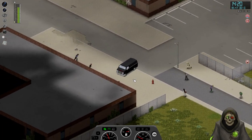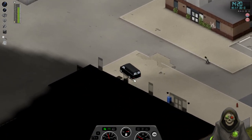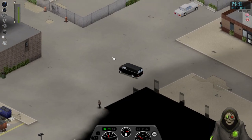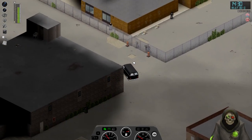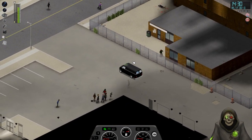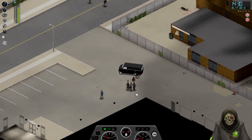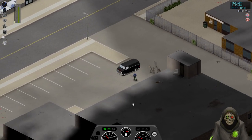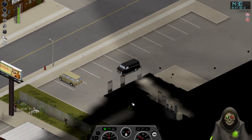What about this place? Sorry, zombies. Sorry. Pretty much the same. Let me open up my map real quick. Okay, so we're near the black buildings now. Can't really tell what this place is supposed to be. It doesn't look like a store, though.